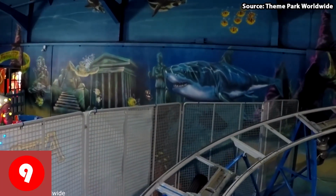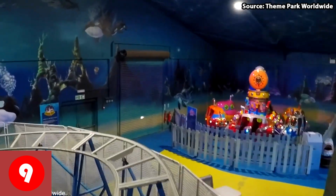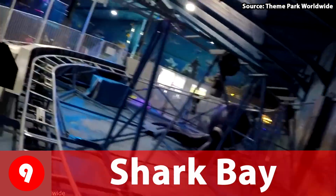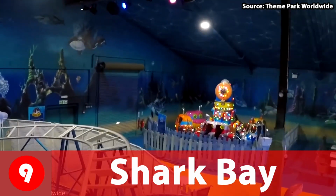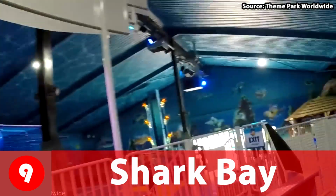Have you ever wanted to be a shark? Well, at number 9, you're not turning into a shark, but you get the next best thing, going on a shark roller coaster. This is Shark Bay, and this roller coaster has no inversions or intense drops, but still provides a lot of thrills and enjoyment. You and 15 others set off into the lost world of Atlantis and do a figure of 8 formation, not once, not twice, but 3 times.